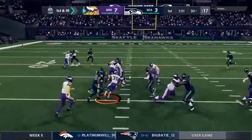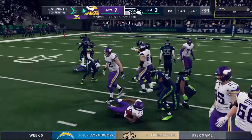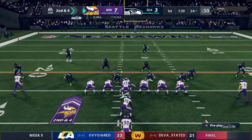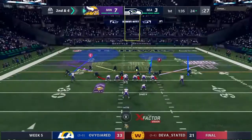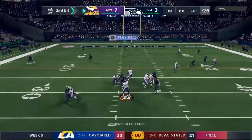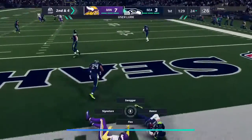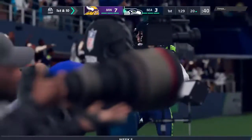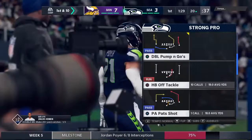They hand off to Irvin. He'll get about 6 there as he takes this one down to the 24-yard line. The ball carrier, the tackle made. A 6-yard pickup brings up 2nd and 4. From the 24, Tannehill looking for the end zone. And it'll be intercepted. Picked off by Jordan Poyer. And a big turnover there as his guys will get the football back.